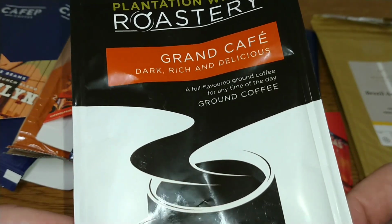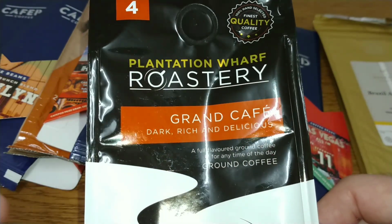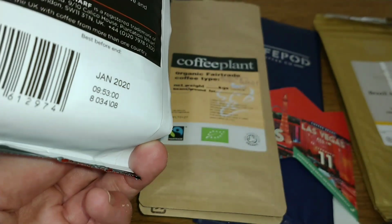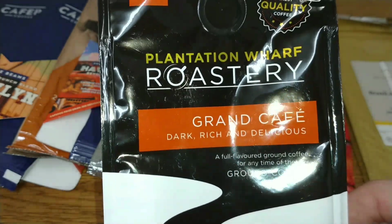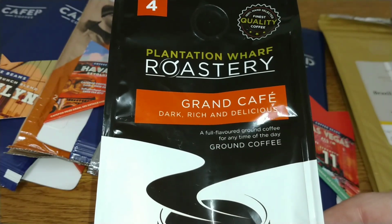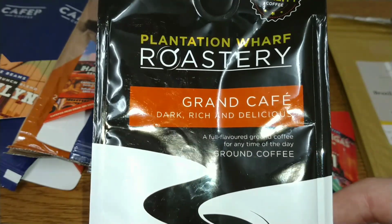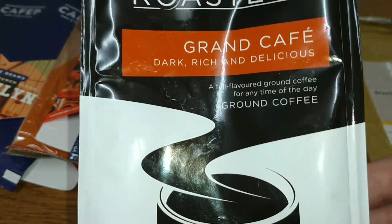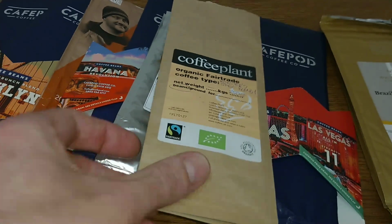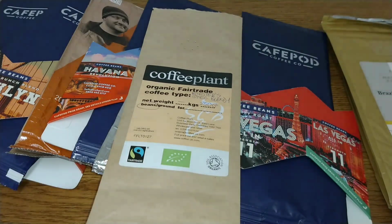I think I may have reviewed some form of this coffee before, but I don't think it was called Grand Cafe at the time. I may not have even reviewed this coffee. I think it's available in Home Bargains, but I picked this one up in the company shop, really cheap. But I'm not really looking forward to this one, Plantation Wharf. It is a Percol coffee, but the other one that I've tried that was similar to this one was a really poor coffee. So, as I say, my coffee of the month is the Roasters Special Blend number 1.